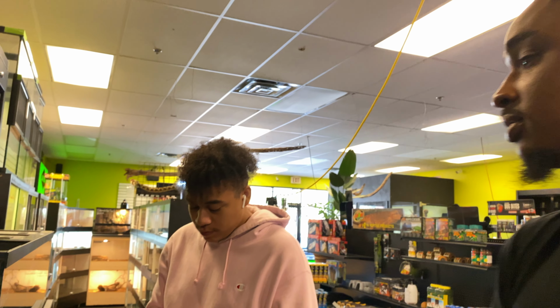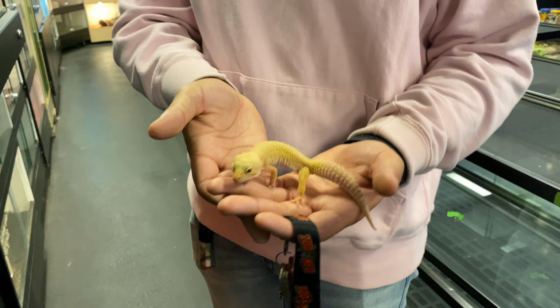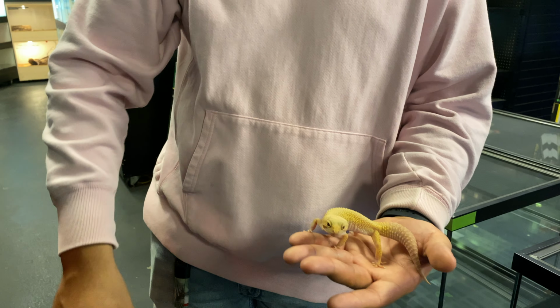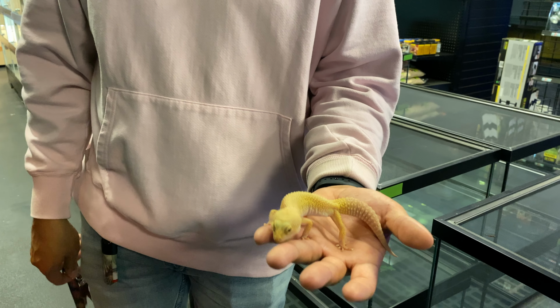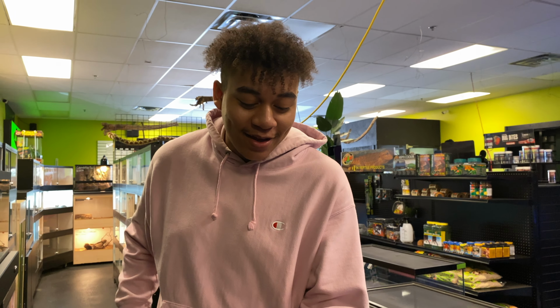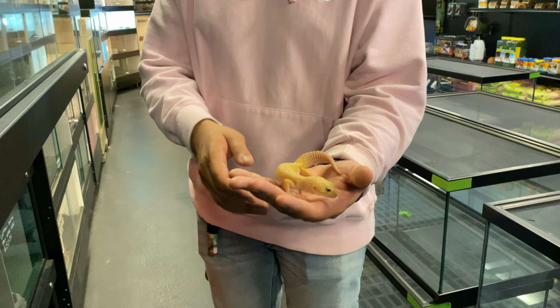That's pretty cool. So what we have here, bro? Right here, I got a hypo leopard gecko. Leopard geckos come from Pakistan. Usually people think these come from somewhere out here in Nevada, somewhere in Mexico. They do not. What people are seeing out here is fence lizards. Fence lizards is what people see.